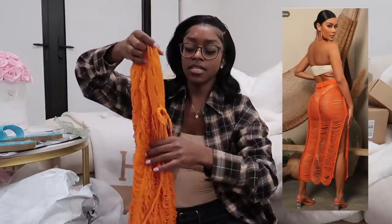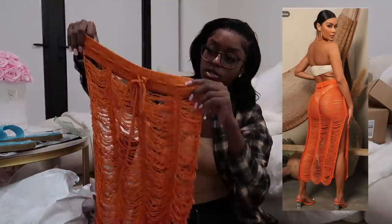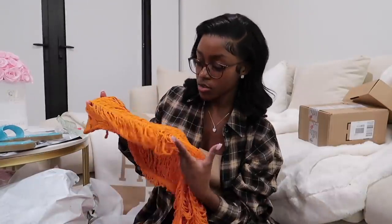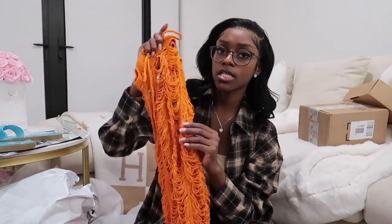I picked out this orange skirt right here. I can't wait to try and do a vacation look with this. I'm glad it has a drawstring because the waist is really big. The only thing is the material kind of looked like netting almost online, and shiny and iridescent, but the material in person is yarn.